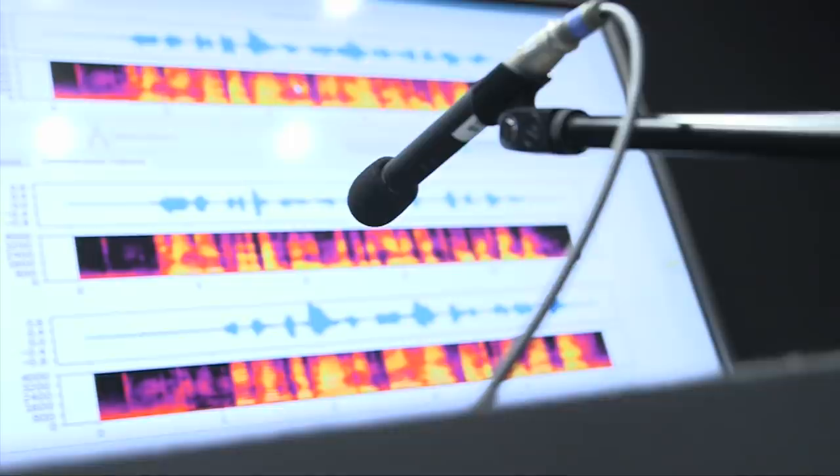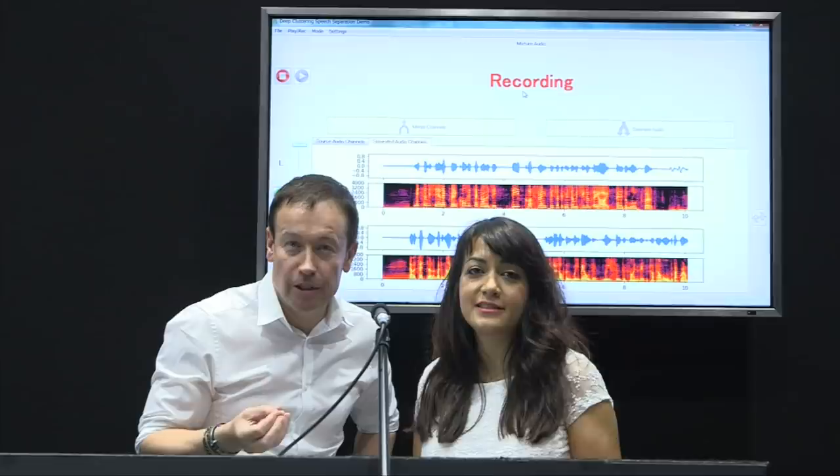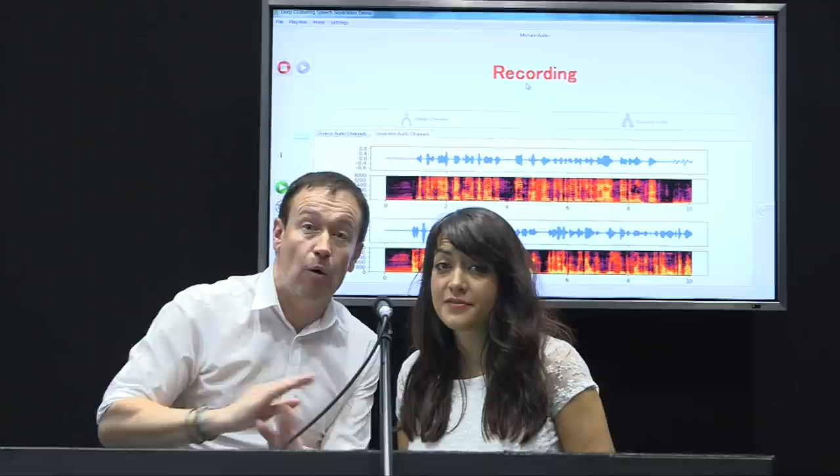But this microphone could help. It's listening very closely and can separate out 2 or 3 voices talking at the same time. Mitsubishi Electric called this technology deep clustering speech recognition, which uses AI, and it's a voice first.